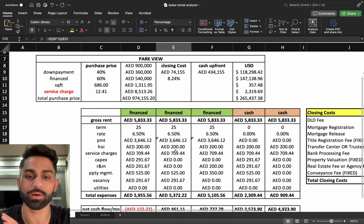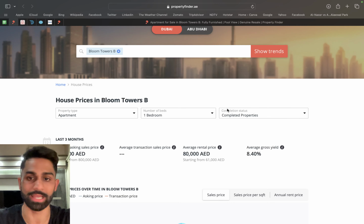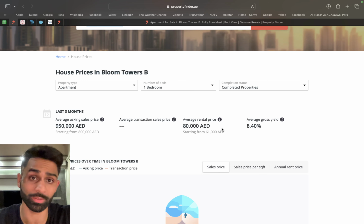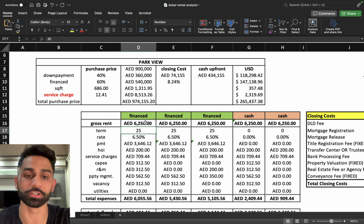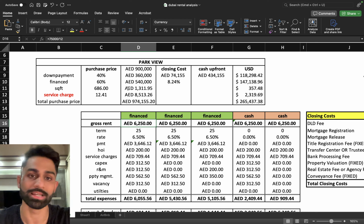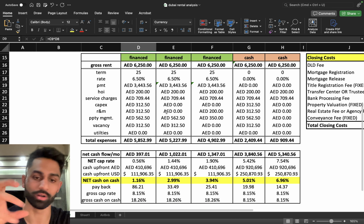Now, let's just play around with the numbers a little bit, right? So let's just go with a slightly higher rental income because as we learned over here that the actual average rental price is 80,000. We're going with 70,000. So we're going to be a little bit more conservative. So if we go with, let's say, 75,000 per year, now we're looking at 6,250 dirhams per month in rent. And if we offer a slightly lower number, let's say that we offer 850,000, right? We plug that number in. And now look at how our numbers change.